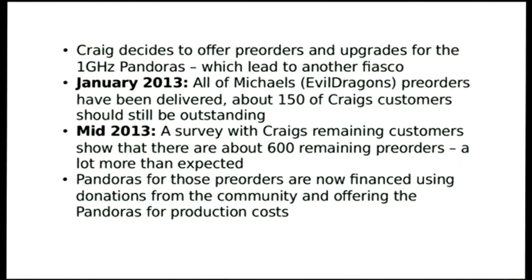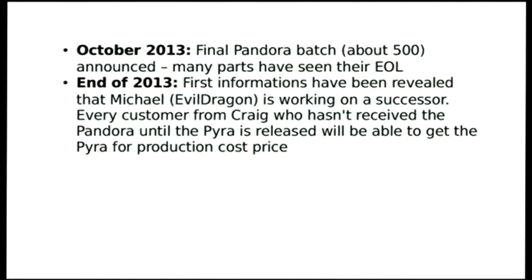In January, I had all my pre-orders delivered, so I don't have any debts to them. About 150 of Craig's customers should have been still outstanding, but in reality it seemed there were about 600 left, which we're currently trying to finance with pre-orders and donations, and I'm selling them for production costs. But well, we're getting there.